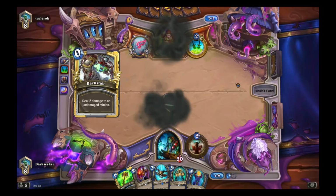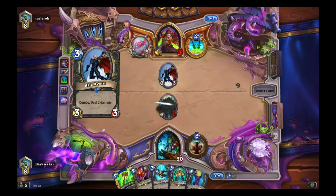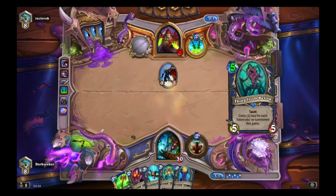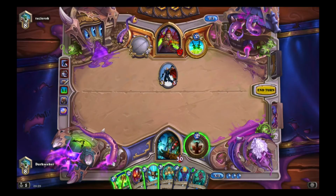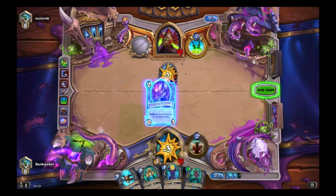Backstab? Oh, SI. Okay, sure, whatever. We have the answer to it. We have the Rockbiter weapon. And we can either just totem up here, but I like the Flame Juggler.